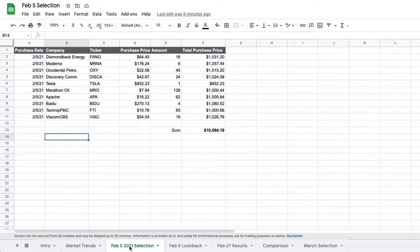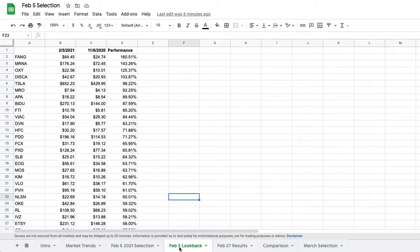From our selection based on our momentum strategy, we selected the following 10 equities. This is made up of both S&P and NASDAQ selections, using those indices and deduplicating. We utilize a 3-month look back to sort by performance, and then we take the top 10 best performers over that time period. So if we look at February 5th and then a look back to November 6th, we get the performance rating and we make that selection.